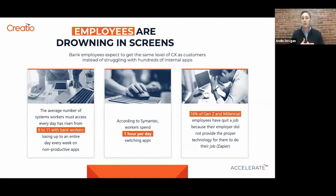We also see that it takes a lot of time to find information and then to transfer this information, because not always those technologies are integrated well. And we also see a rise of expectations from a modern workforce that expects their employers to have the right technologies and the right tools to make them successful, right? So from one hand, we have customers that are expecting you to know a lot and leverage technologies efficiently.